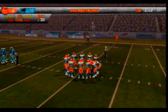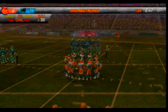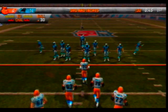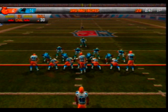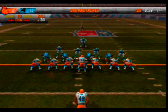Third and inches. Ball on the 30-yard line. And it's locked up, Steve. It's locked up. This is it. The Panthers with a four-man front.